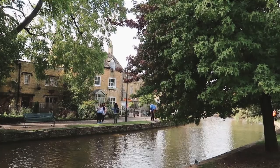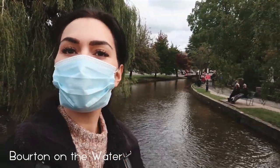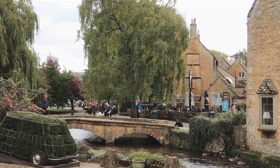A short drive from the Slaughters, you'll find a beautiful village called Bourton on the Water, which is known as the Venice of the Cotswolds. It sits on the River Windrush and is ideal for either a day out or a stopover.